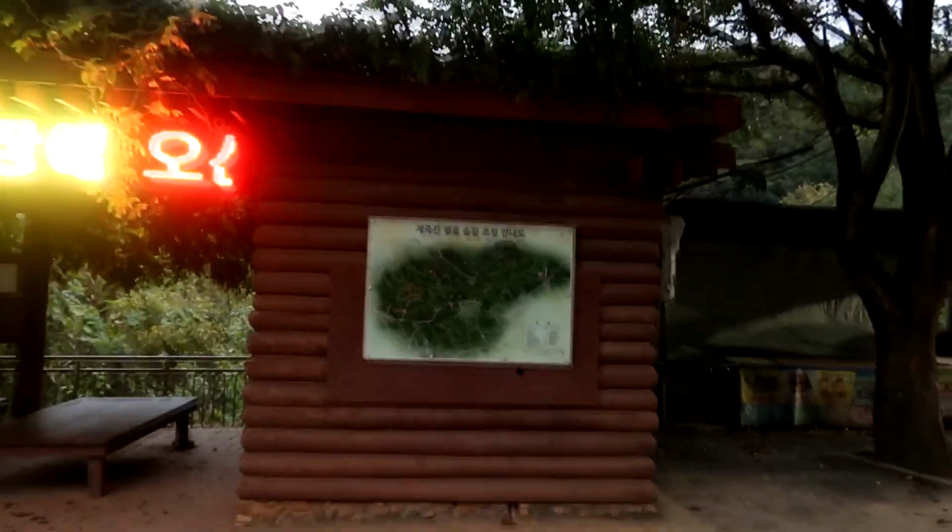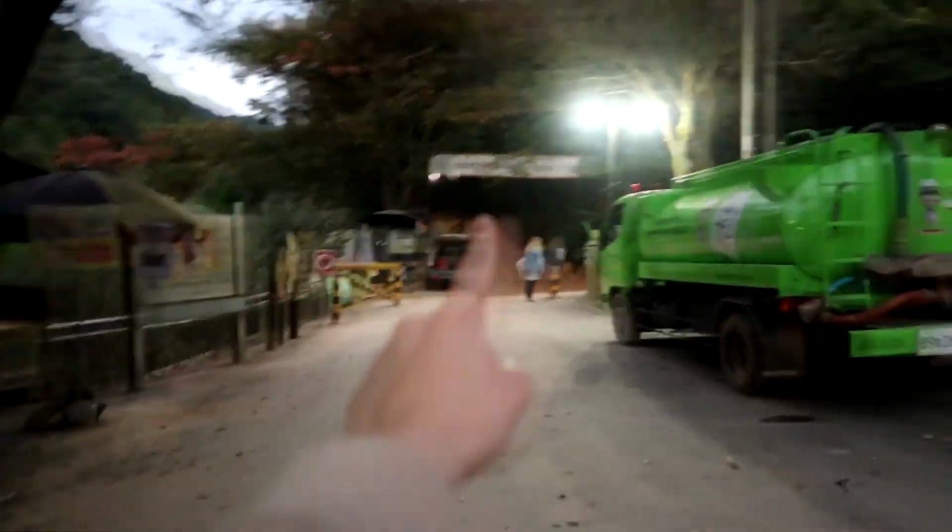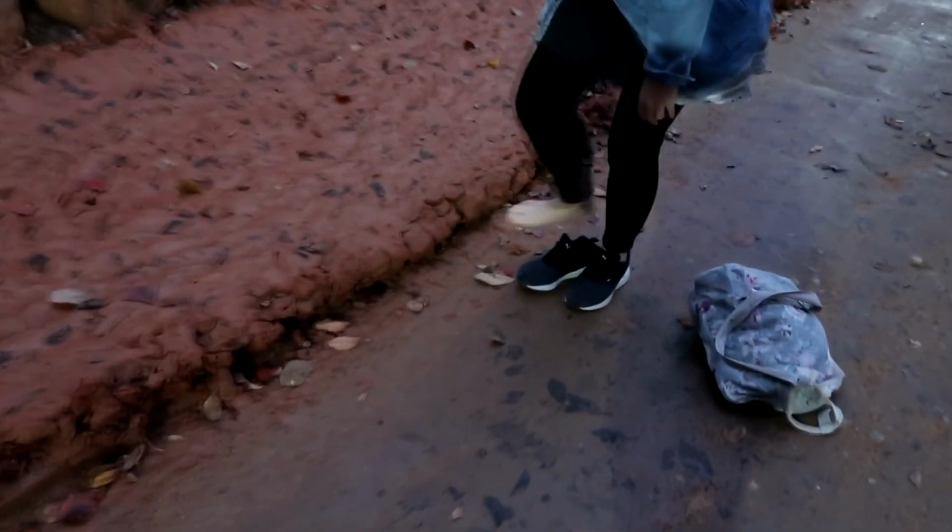So this is where you can start your hiking path, to wash your feet, to dry your feet, and then you go. But we're not gonna hike that much, of course. It's already getting late and dark, but it's cool. So actually this is for bus. Oh, you're really putting the nose? I'm trying.